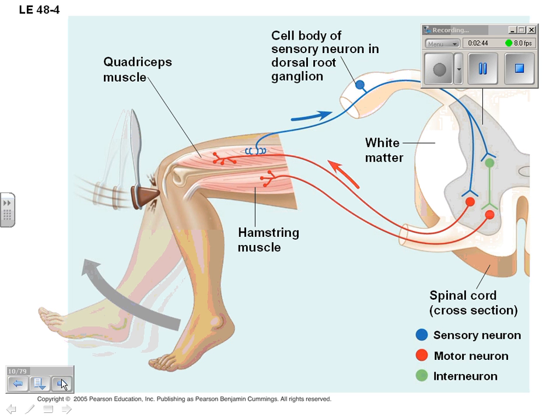An example of that is the knee-jerk reflex. Hit here with a reflex hammer. There's a sensory nerve that sends a message to the spinal cord. There's an integrative neuron there that reads that and sends a message on the motor neuron out to contract the quadriceps. That's called a spinal reflex.